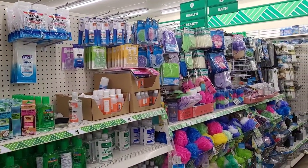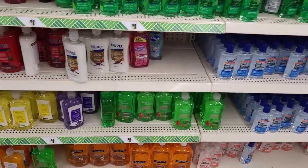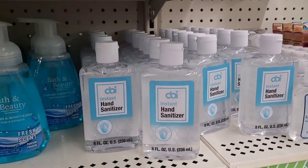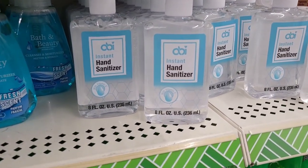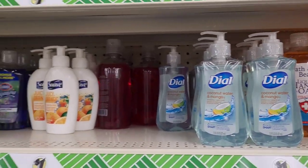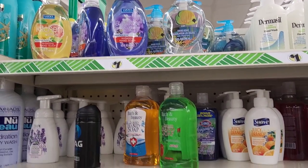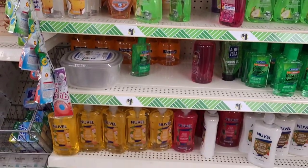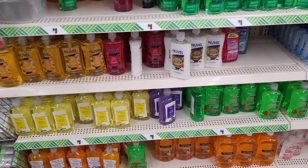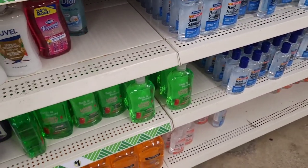All right, we're over here in the bath section. They have their hand sanitizers, their little bath sponges. They have soaps. I hadn't seen this one before. Instant hand sanitizer, and that has vitamin E in it. They have this Dial with coconut water and mango. We've seen the Suave. I've seen a lot of the Lucky hand soaps as well. And the soft soap and the spa soap. And they have that Dial down here as well. Remember that right there? Everybody was getting that.